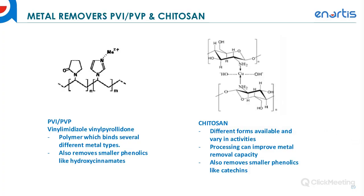I'm going to switch gears a little bit and just talk about metal removal. So I'm going to talk about two different compounds that are available to winemakers right now for removing metals, and in particular copper. Because we saw copper's influence on reduction in canning is so important. That's why these two tools become very useful for winemakers with canned wines.